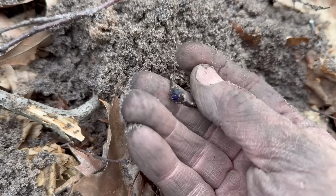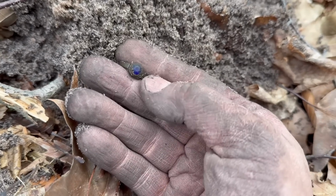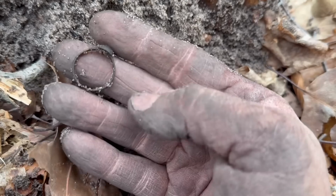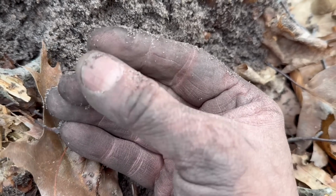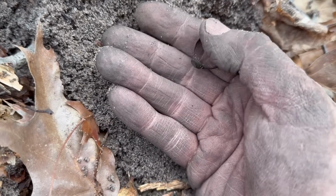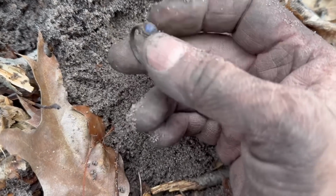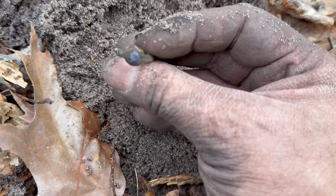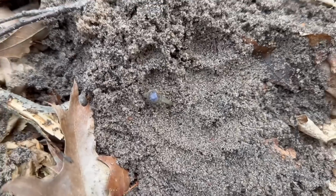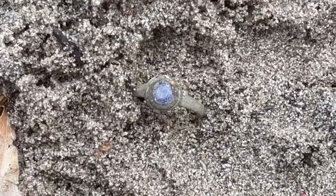Oh my goodness. That is an absolutely stunning blue trade ring. Wow. Single stone, but man, look how great condition that is. It looked like it was just dropped. Just a blue glass and a brass stone. These are traded for furs, mass produced in Montreal around the mid to late 1700s. Absolutely stunning piece. Amazing save. Single stone brass trade ring. Let's keep going.